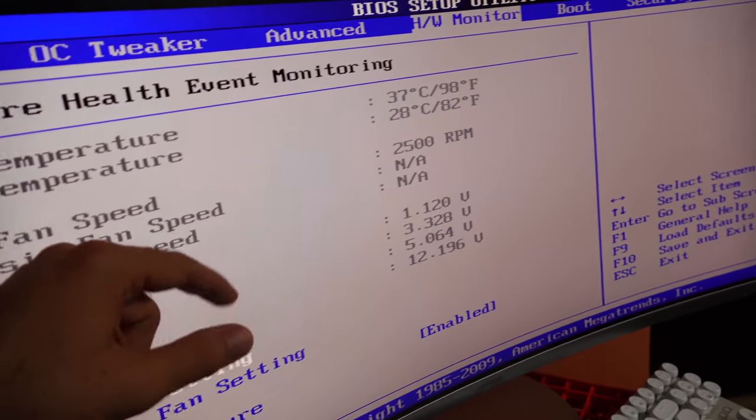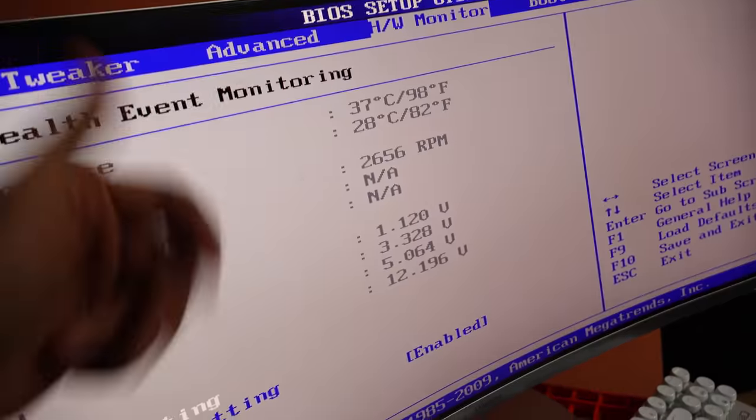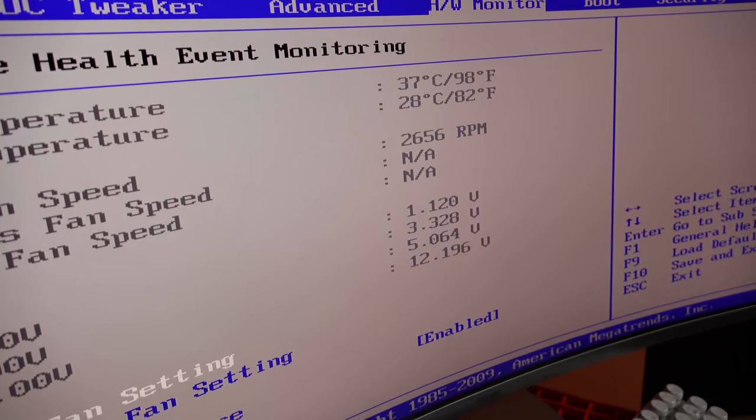So we've got the rig booted up. It is giving a signal on the capture card, and we're also in the BIOS here, and the temperatures are looking absolutely fine. So Thunderbirds are go.